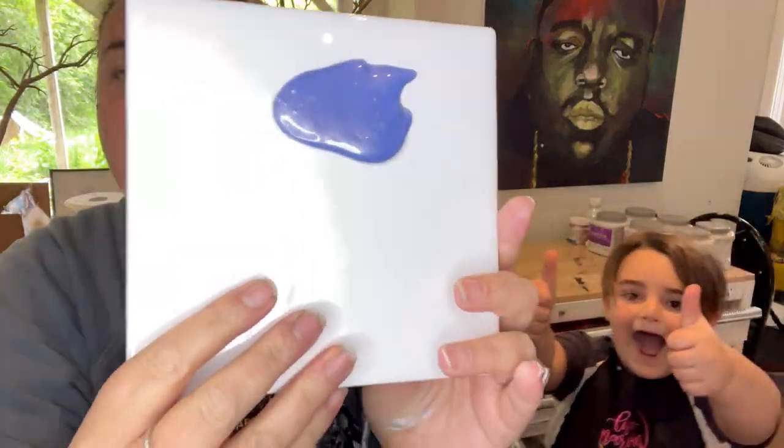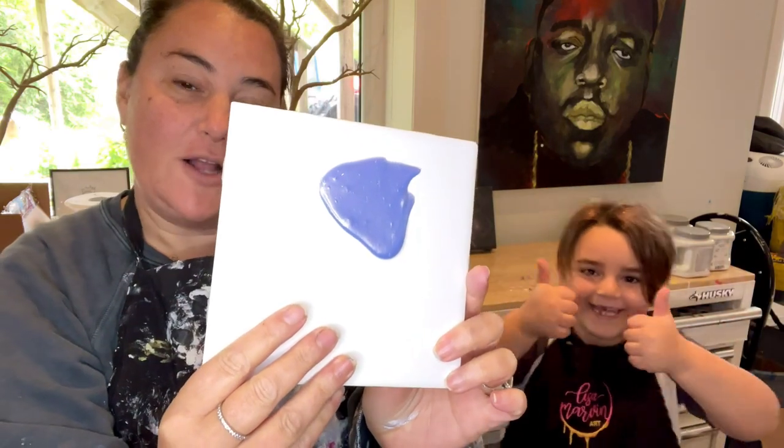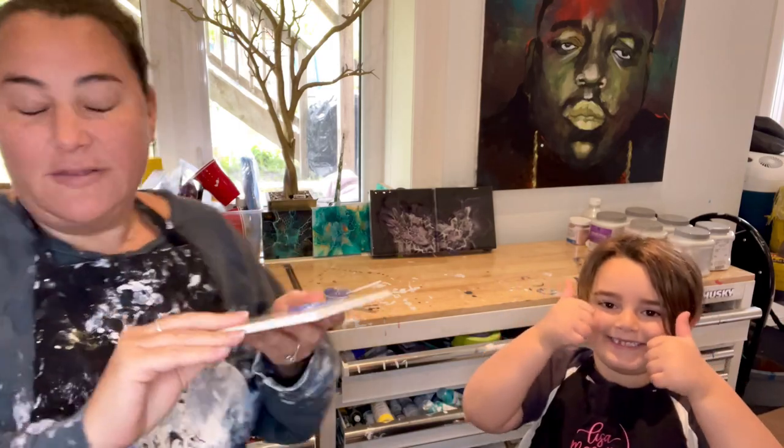Yep. So, I just adore this color. And I'm really excited to pick a color palette for it. So this is what I'm thinking already, okay? Let's pick out some colors.